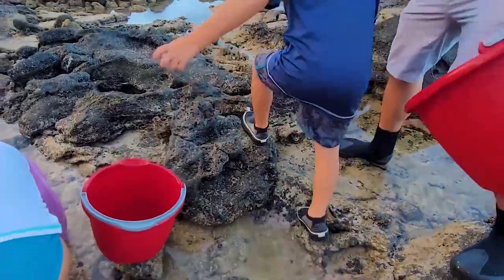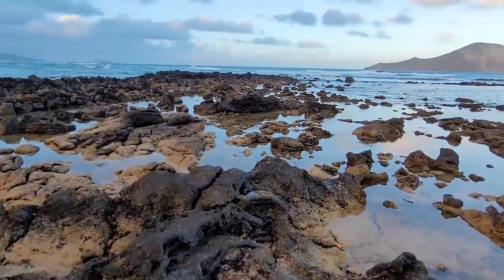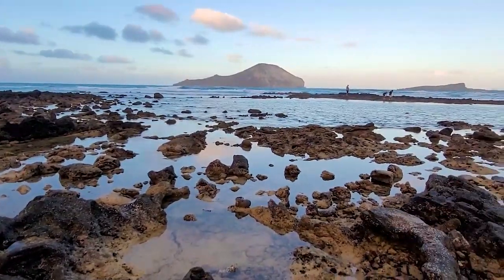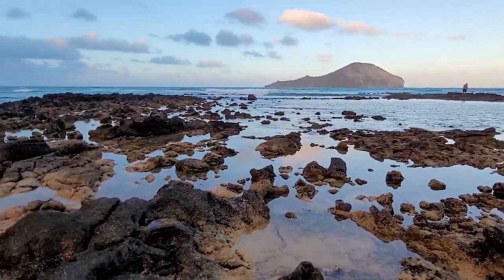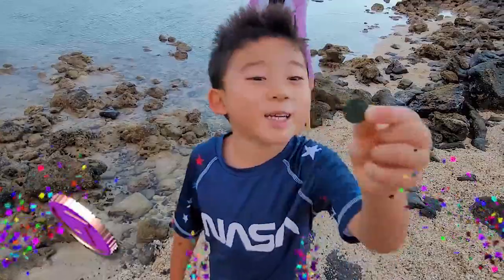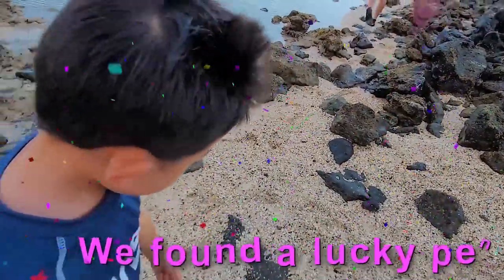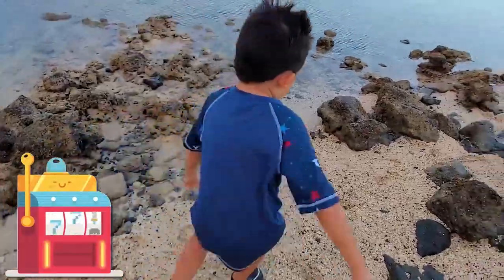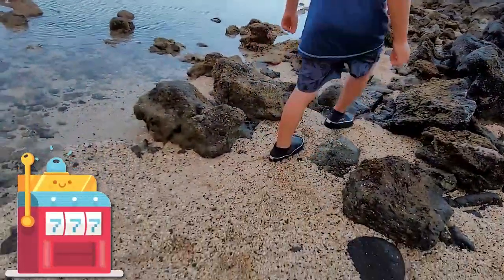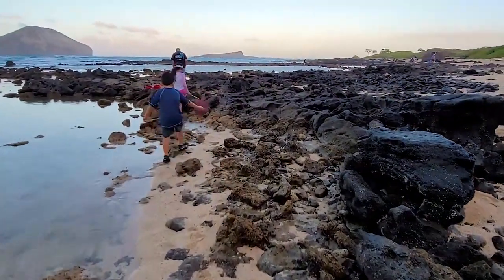Okay, what's up now? What'd you find, buddy? A lucky penny! A lucky penny? Where? In the water? Yeah, Daddy found it for me. Oh, wow. So not only are we finding crabs and fish, but we're finding money? Yeah. Cool. Okay. I got it. I will put it in my pocket.